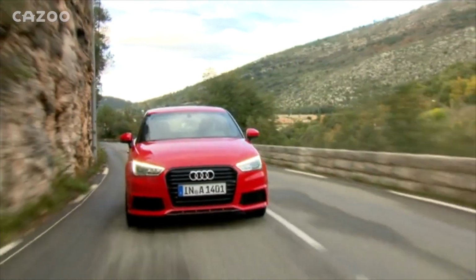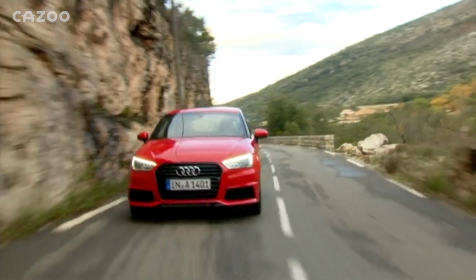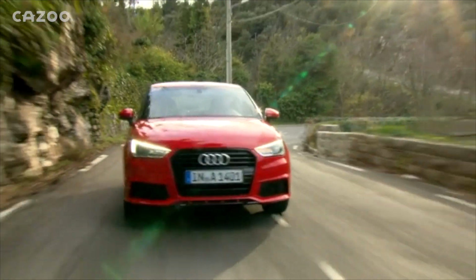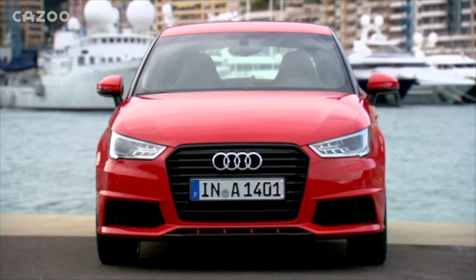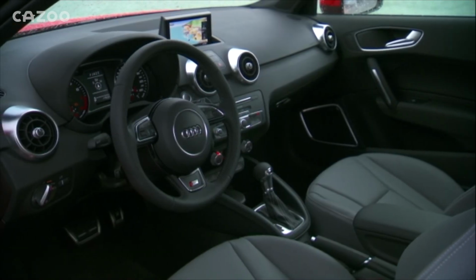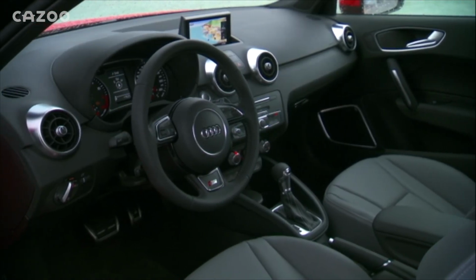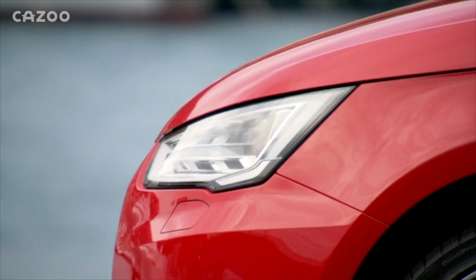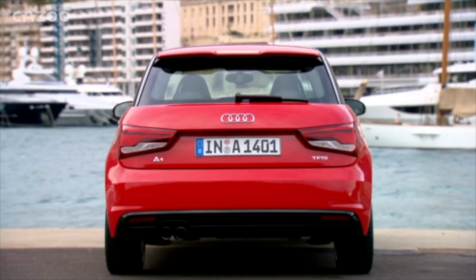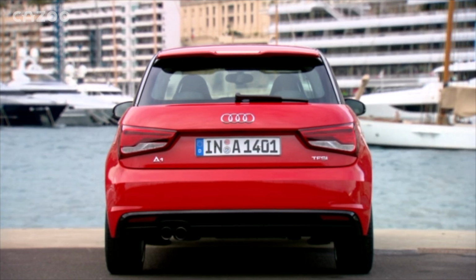Sport trim adds a slightly more dynamic edge with sportier seats, larger alloy wheels, and a sportier suspension setup. This is taken one step further, especially in terms of aggressive looks, with the S-Line trim that includes the distinctive S-Line styling, half leather upholstery, and larger alloy wheels. At the top of the range, you've got the Black Edition, which offers a bit of an exclusive feel with black styling details, xenon headlights, and an upgraded sound system.